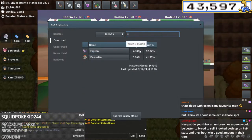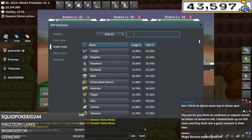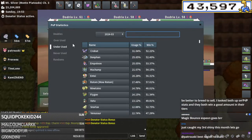OU Pokemon, 7% usage. You can even check the exact amount of games. So 24,000 games, right? That's the amount of games Espeon's been played in. Now let's go to Umbreon, and it's a UU Pokemon, right? It's only been played in 10,000 games. Also, the win rate here is really bad. Even if they both have similar usages in their tiers, like Umbreon's 6% usage, Espeon's 7%.